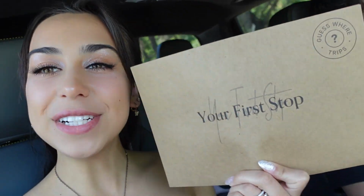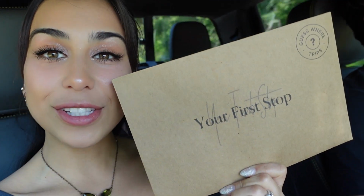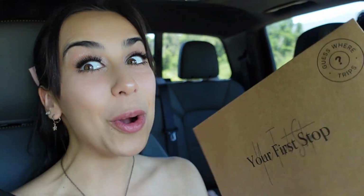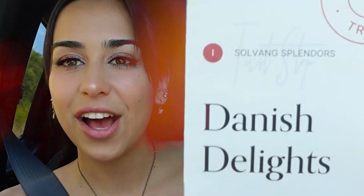But first letter, it says your first stop. So we're getting pretty close to Solvang, so I kind of want to figure out what this is, and we're gonna open it. Our first stop got opened up. Danish Delights. Our first stop is Danish Delights.